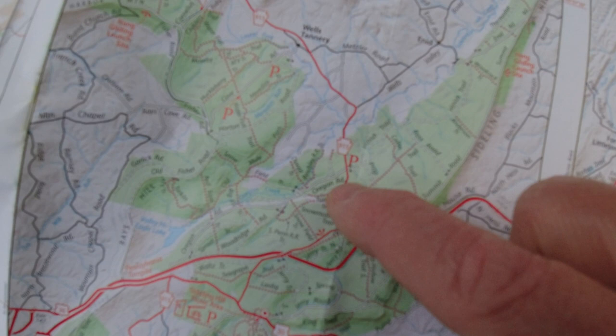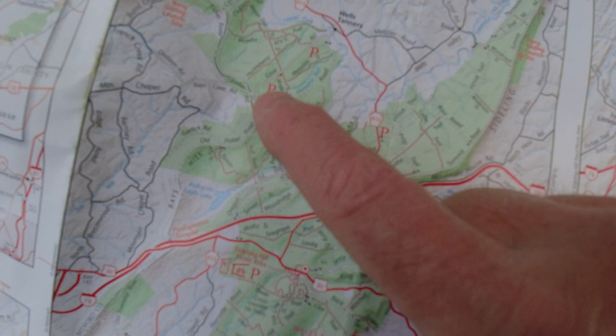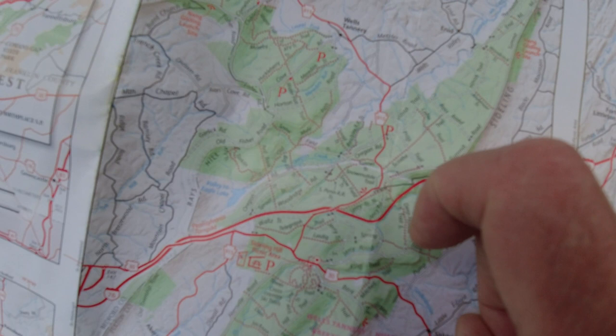Right here is Oregon Road. We're going to go right here where this gate is. And I think we're going to hike straight up the mountain. Whole way up the side of the mountain. I haven't hit a straight up the mountain challenge lately. We'll see how that works.